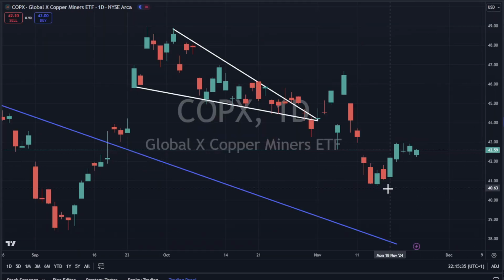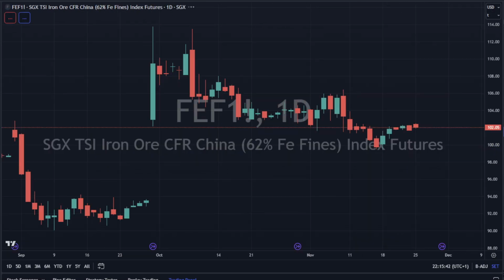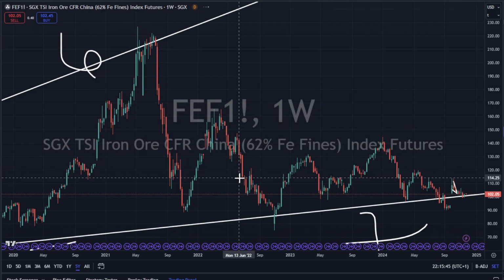COPX down a little bit. That still looks good. Nice big bullish candlesticks with small down candlesticks. Still looks good. Iron ore, we're just kind of tracking sideways. I think it's waiting for the dollar to weaken.